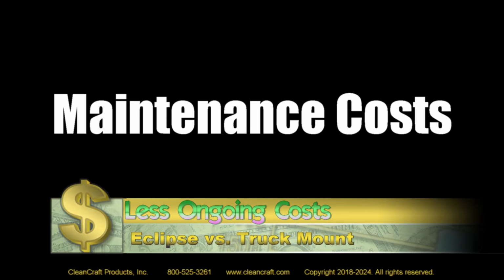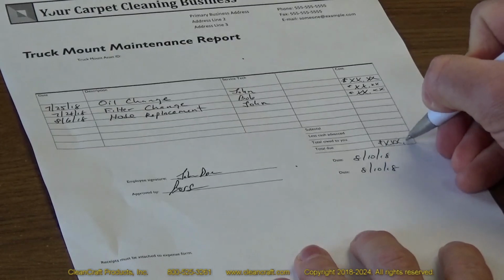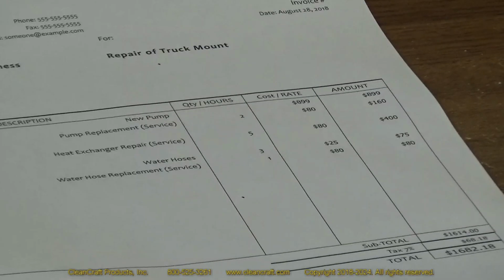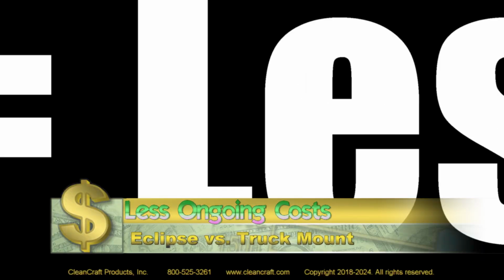Maintenance costs. Truck mounts are even worse than vehicles. They require a lot of maintenance and record keeping. Repair costs. Hopefully you know a great mechanic, because any little repair seems to take a ton of money to fix and days to service. Plus, only certain people know how to fix your brand of truck mount. The Eclipse removes many of these ongoing costs.